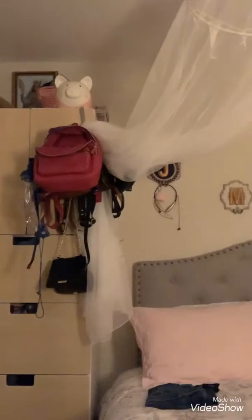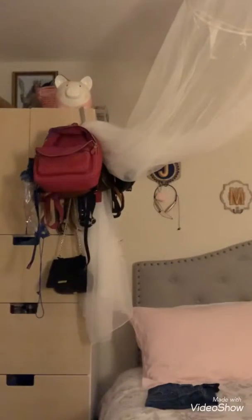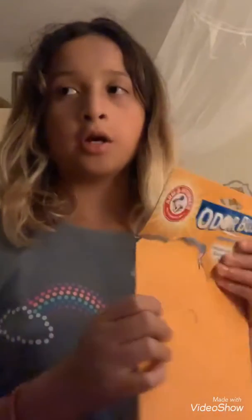Oh, and there are a couple things that I did forget. Sorry. Hold on, guys. I love you. Okay, so I have these little odor busters. They're for gear and things. They're just little balls that you put. My dad stuck them on with magnetic tape or something.